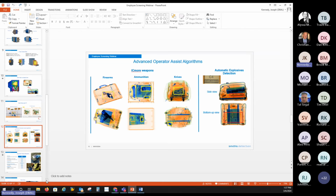Ours is branded iSeymour. I know competitor x-rays make similar things, where you can see algorithms that call out dangerous goods. You can see it's actually finding gun parts, ammo, and full guns, and it's putting a blinking box around them. So when the operator is running the x-ray, you're getting notified, hey, this looks like a threat. And they are very, very accurate.